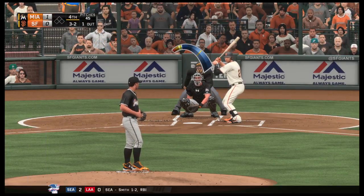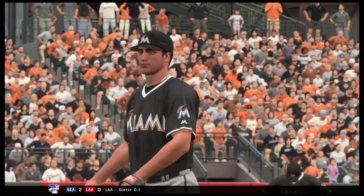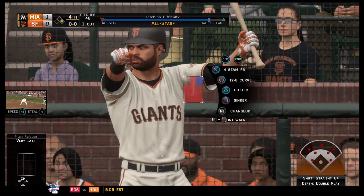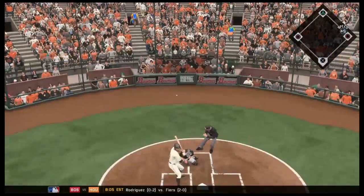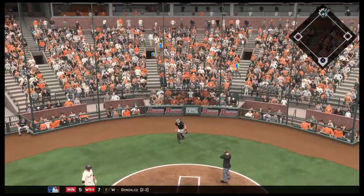Something has to give. Here's the payoff pitch. And that's low, ball 4. Boy, try as he might, he could not put this guy away. And this has got to be the at-bat of the game so far. To make a guy burn through that many pitches and still come out of it with a walk, well, that's a 5-star at-bat in my mind.